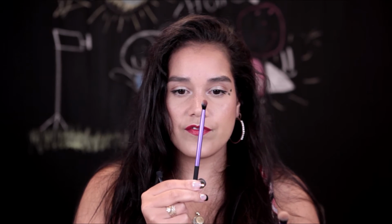And then this one is the base shadow brush. It did its job applying the shadow, but it just seems kind of flimsy to me to be a base shadow brush. I'm used to more stiff and thicker ones, like the e.l.f. one that I have. It's very thick, but this one is just so fluffy and flimsy as a base shadow brush.